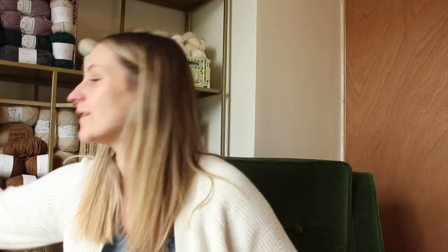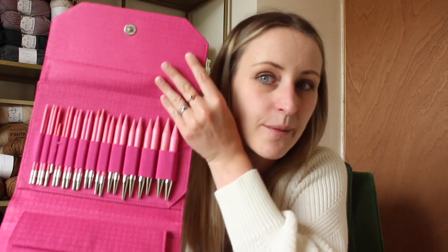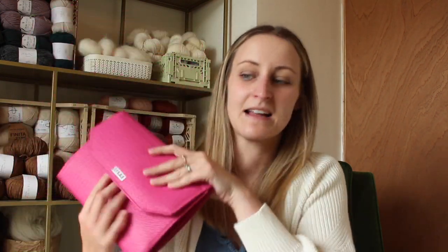I have never really talked about needles ever. I think that's because I've not really been that bothered about needles until recently. Learning more about what works for me, what I like, and investing more in needles. I bought the Lykke wooden needles for Christmas for myself, and they look like this. I really like them. I'm still using them, and yeah, they're great.